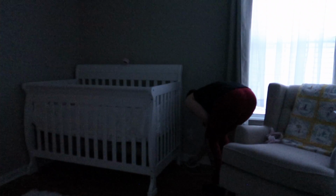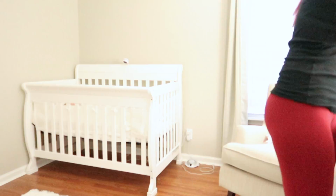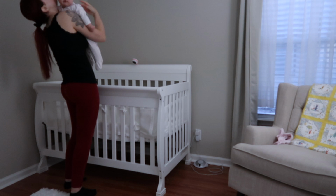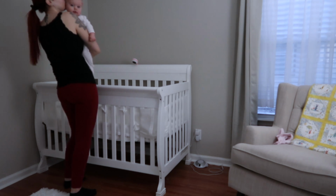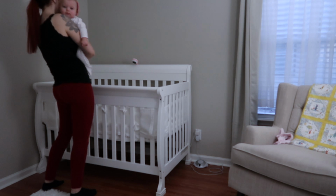So the first thing I will do is go in and turn off her sound machine and open up her curtains and just let in that natural light, and then I will just gently wake her up. Most mornings I never do this. She is usually first up and is the one that wakes me up. And those morning cuddles and kisses are just the best thing in the whole world.